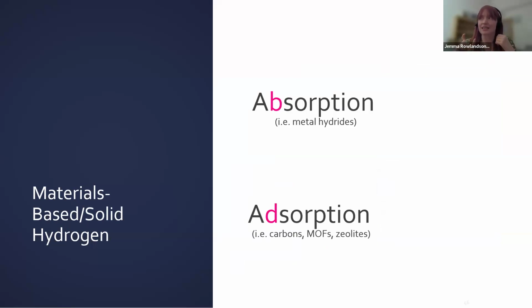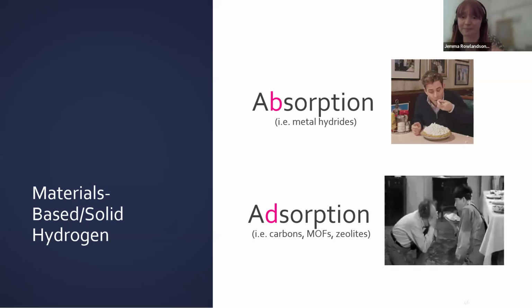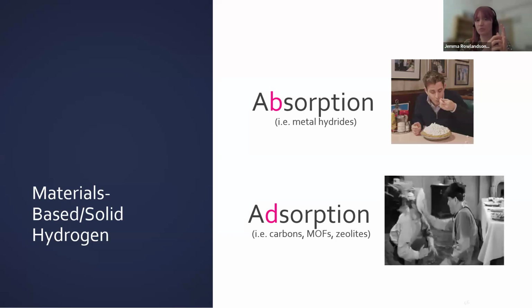Now, they sound very similar, but there is a significant difference between these two kinds of storage materials. And actually, the best way to think about the difference between the two is to think of the analogy of a custard pie. So absorption, with a B, which is what metal hydrides do, is a way of taking molecules in. So like a sponge takes in water, imagine you're eating a custard pie, you're absorbing it. This is the process that metal hydrides use to store hydrogen. They absorb it. Adsorption is the process of a molecule sticking to the surface. So imagine taking that custard pie and rather than eating it, you throw it in someone's face. Carbons, metal organic frameworks, zeolites, this is how they store hydrogen. The hydrogen adsorbs onto the surface.